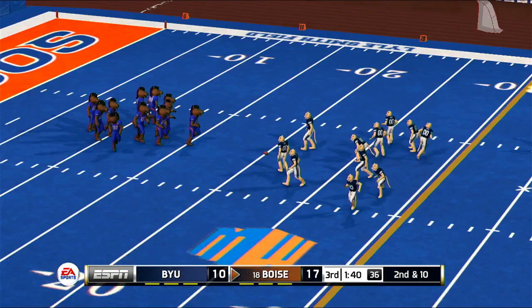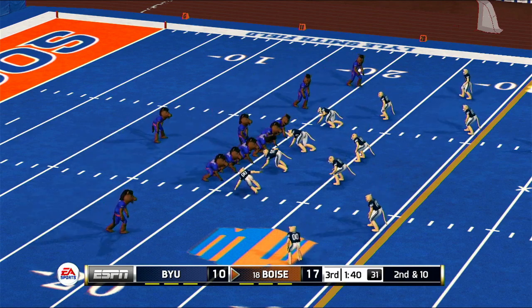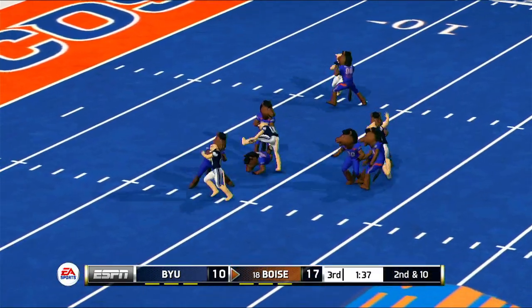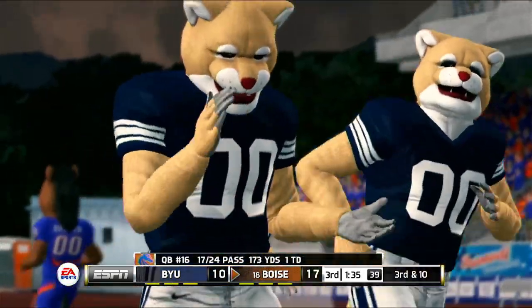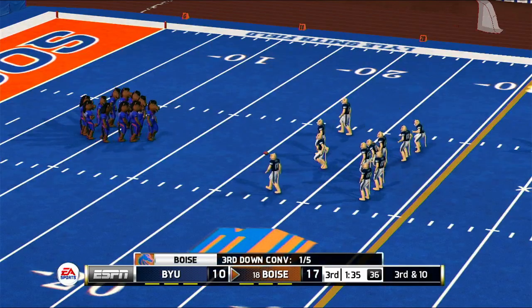From their own 20-yard line, second down. Boise State is up 7. Throws quickly and it's almost intercepted. Nice job getting a hand on that one. Yeah, really good heads up play there to get a hand on the football by the defense.